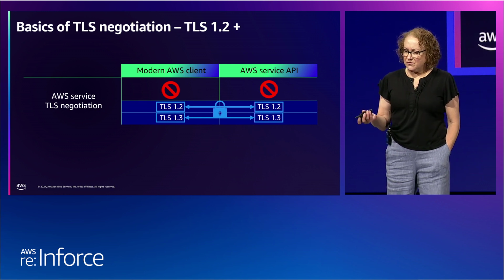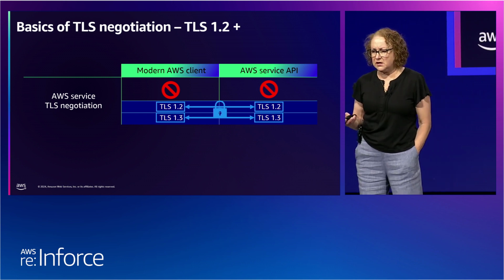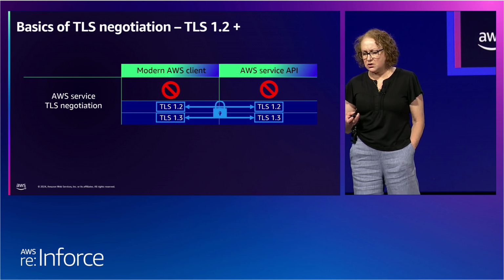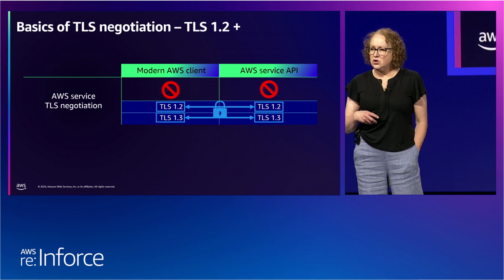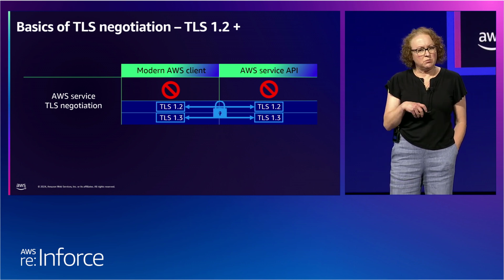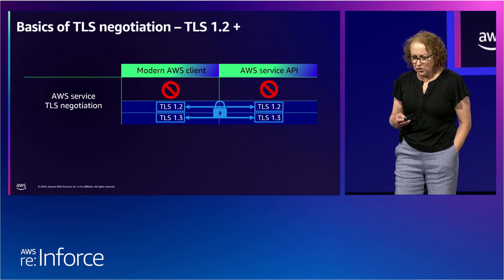Now, for the majority of you, you were already on modern clients, those built on or after 2014. So you were already connecting to us using TLS 1.2 by default. And then as we enabled and added TLS 1.3, you just auto-magically started using TLS 1.3. There were no actions you needed to take, and as we removed 1.0 and 1.1, there was no risk of service disruptions to your workloads.